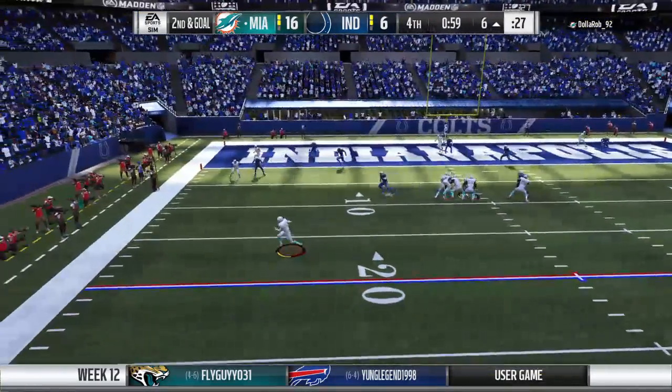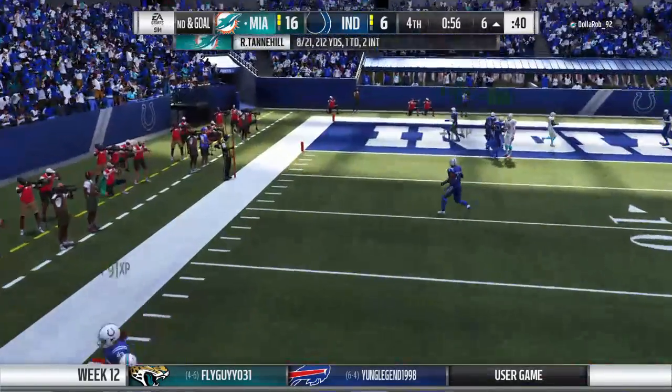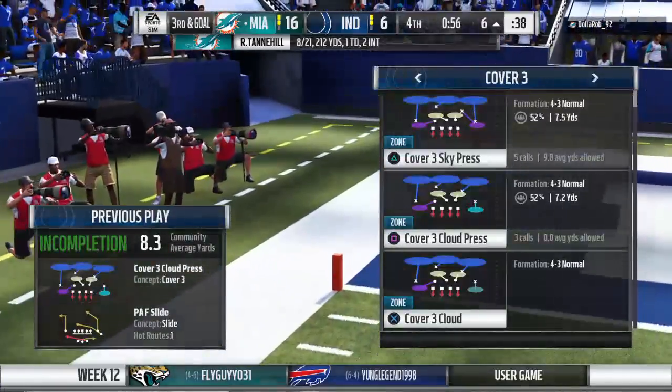Here's Tannehill, buying time to his left. And he'll just chuck this one up into row G. It's incomplete.